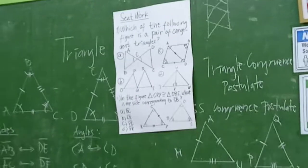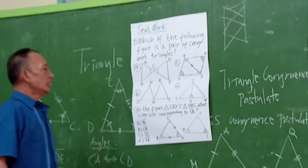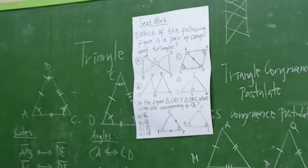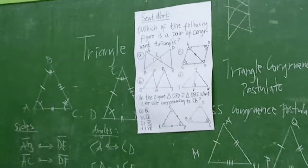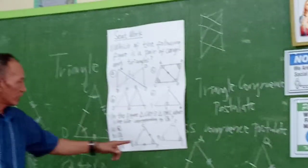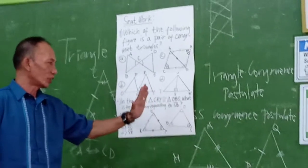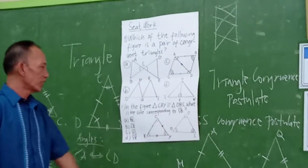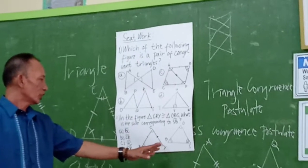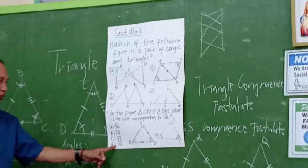In the figure, we have triangle CRY. We read CRY in a counterclockwise reading of the letters, and OBS, which are congruent to each other. So triangle CRY is congruent to triangle OBS. What is the side corresponding to SB? Where is SB? We have here the 3 marks on the corresponding angle S, and we also have Y going to the left. So the answer here is YR or RY.